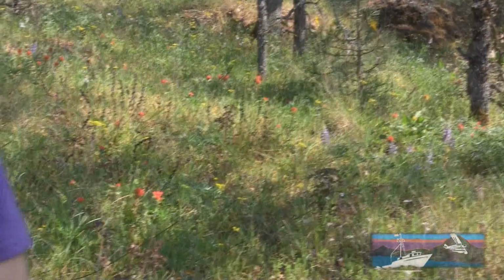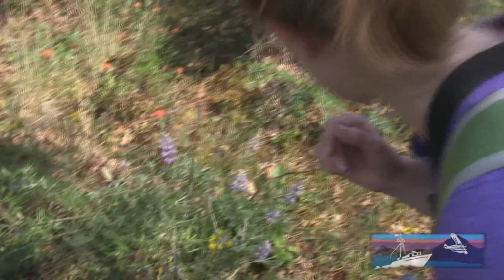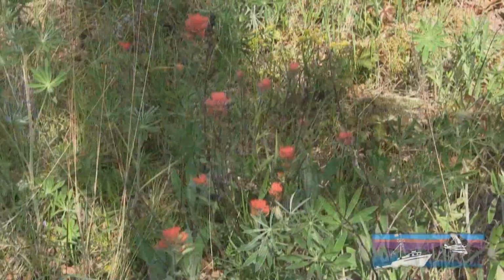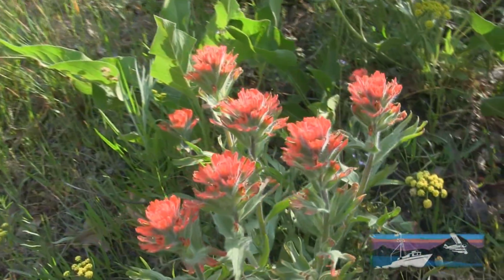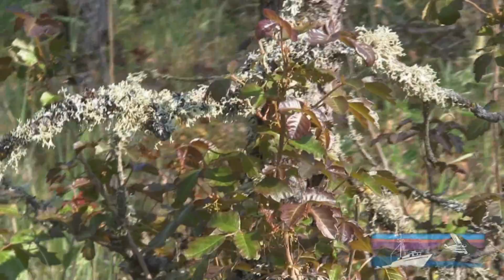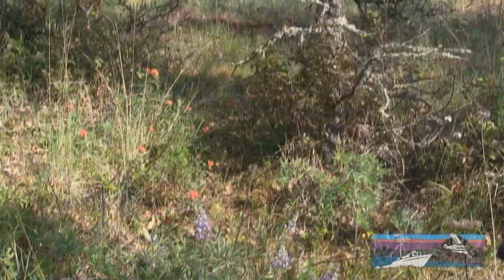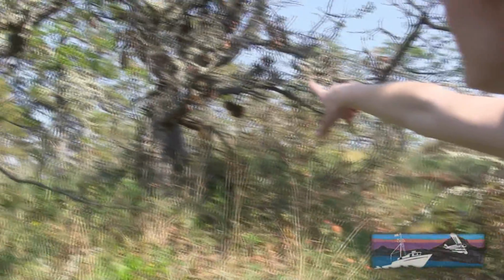We have some lupine here in the gorge. Let me see what kind of... Isn't very smelly. Indian paintbrush and lots of poison oak in here too. That red shiny plant with the leaves of three. Oregon white oak. And there's some galls on it.